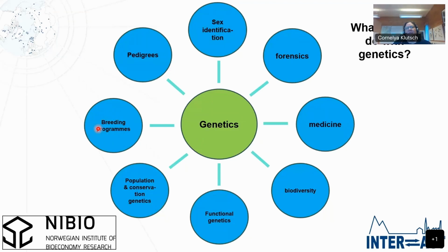Sometimes we have breeding programs either for agriculture, like cows and sheep and so on, but also for wildlife species when we try to help a population flourish again. And then it's very important that we have genetic information in the background to avoid, for example, crossing or breeding individuals that are very closely related, because one of the goals is to keep a high genetic diversity if possible. And related to this, we can do pedigree studies. We can find out how individuals in a population are related, either humans or wildlife species. And we can also find out more about how specific characteristics are inherited.